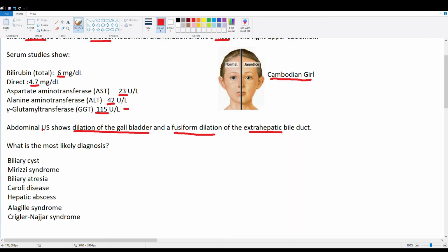Then our abdominal ultrasound. Here's our big boy. This is what's really going to help us answer the question. It shows dilation of the gallbladder, fusiform dilation of the extrahepatic bile duct. Okay, so what's the most likely diagnosis? I'll give you a second to read over the answer choices, and you can pause the video now, and then we'll go over each answer choice. So if you answered biliary cyst, you are correct.